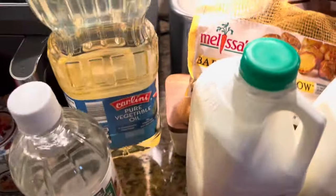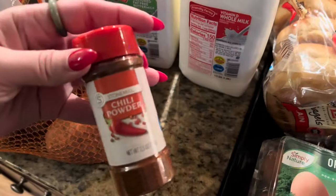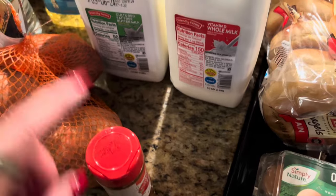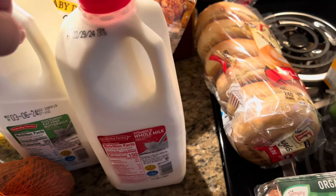I got some oil to actually fry the chicken. I needed some vinegar. I need some more butter. We got the bag of sweet potatoes. Also needed some chili powder for the flour mixture for the fried chicken. I needed buttermilk to marinate the chicken in before I fry it. I needed some whole milk for the mac and cheese.